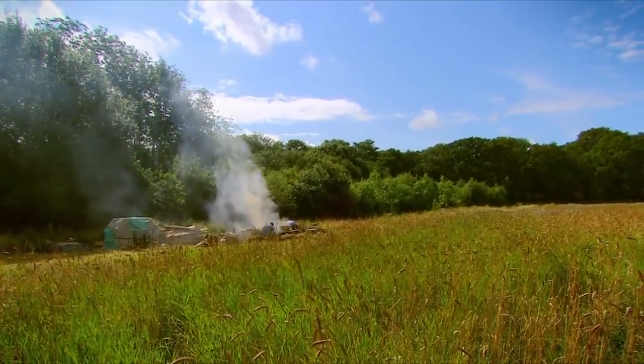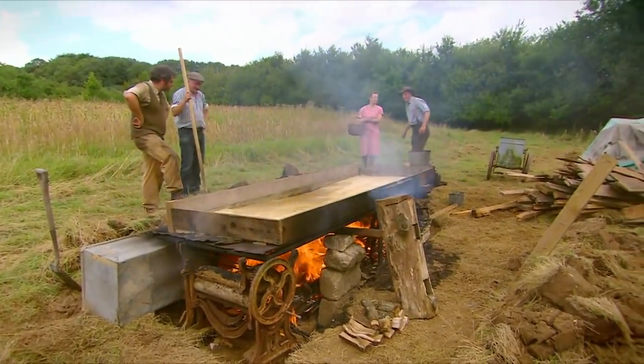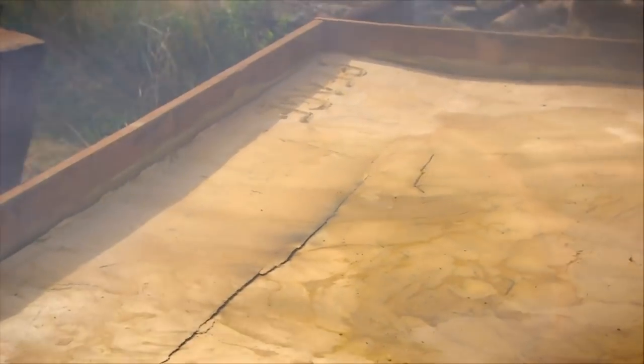Thinking, eh? Yeah. When you said a grain drying kiln, it's not quite what I had in mind, I must admit. No, it's incredibly makeshift.